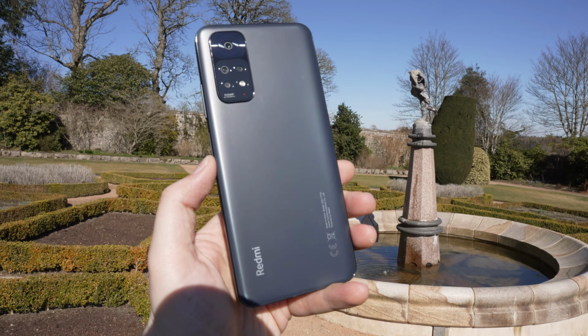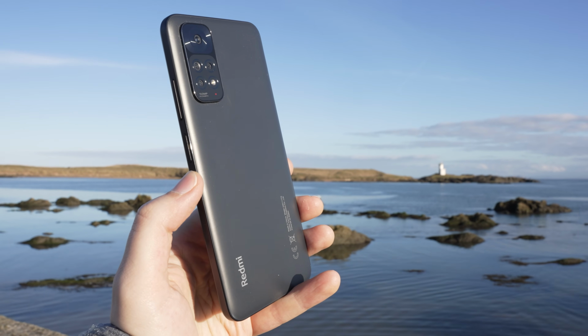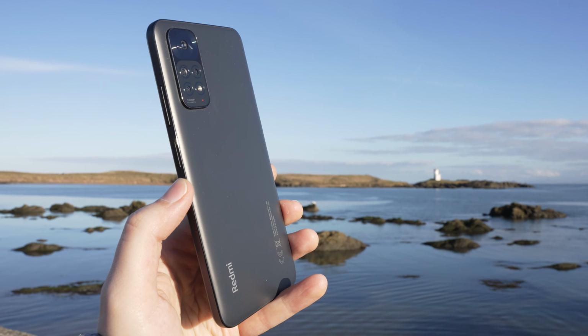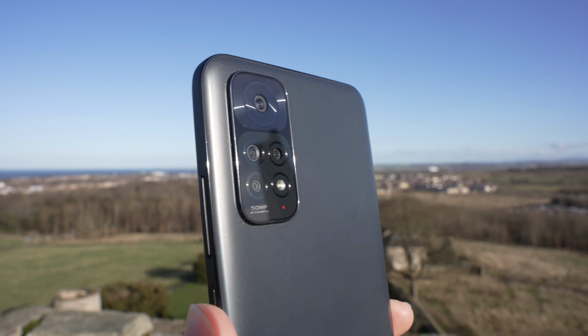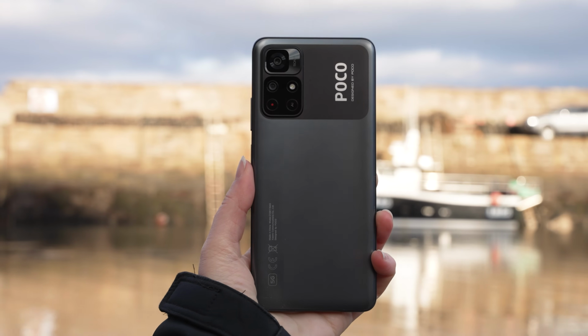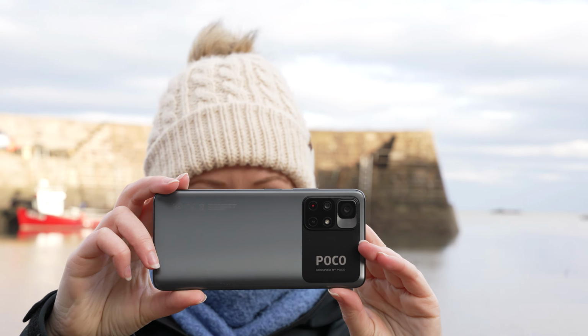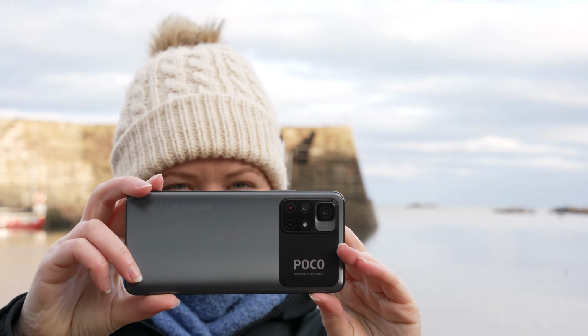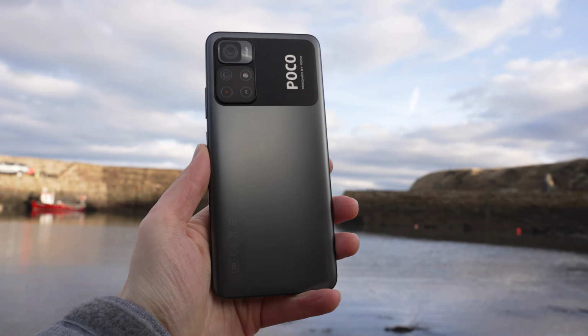Which of the two you pick will depend on your priorities. On the one hand, you get the smaller and more subtle Redmi with an excellent OLED screen, which really makes a big difference on a daily basis. Unfortunately, the photo and video quality isn't the best, as you've seen, and the performance could be better. On the other hand, you get the more in-your-face POCO with better photo and video quality, despite the two fake cameras, better performance, but with an LCD screen instead.